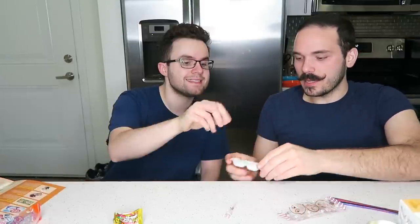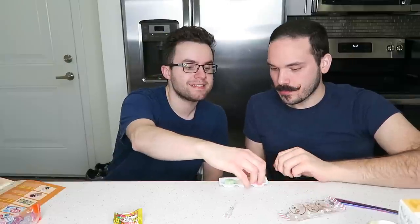Let's do the mochi. Oh my gosh, okay, three flavors. Wait, hold on. It's a three-piece set and it doesn't say the flavors, but I'm excited. Okay, so what do you want to do? The pink one first. So soft and squishy. Okay, go ahead.